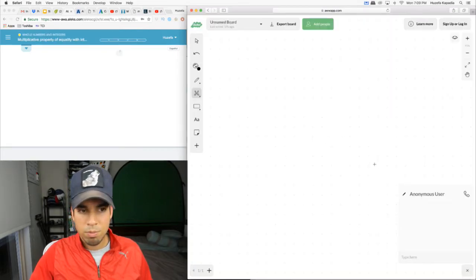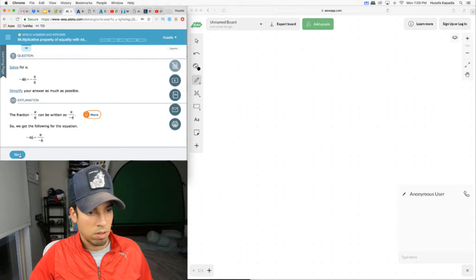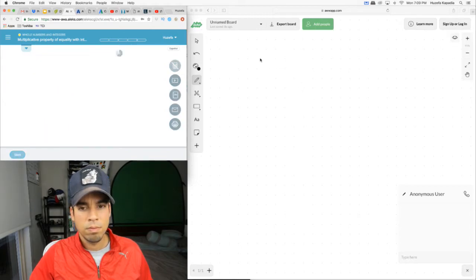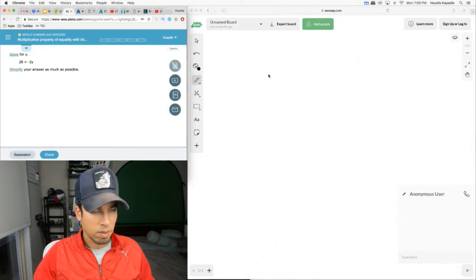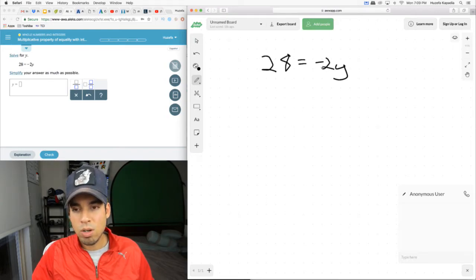Here we go. Multiplicative property of equality. Oops, 28 equals negative 2y. All right, so again, we want to isolate y. Same principle applies. What is the negative 2? The negative 2's got to go. And what is the negative 2 doing to the y? Multiplying. What's the opposite of multiplication? Division. So we need to divide both sides by negative 2 to get rid of it.